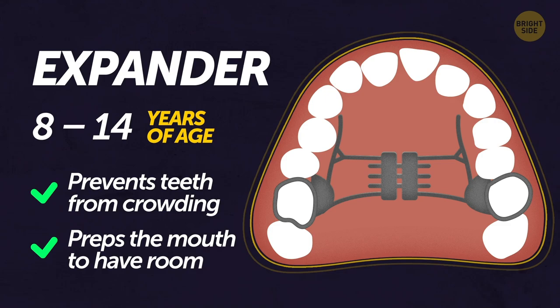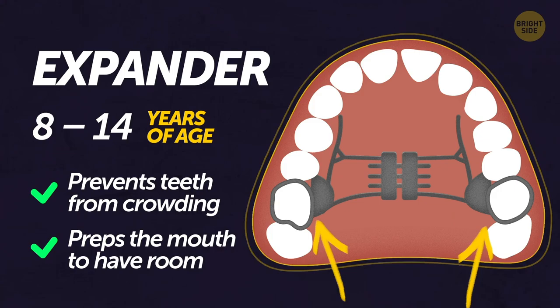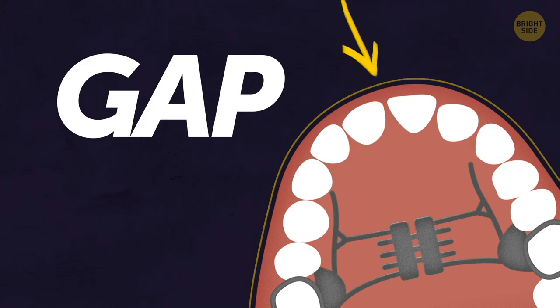Metal rings are attached to the back molars. The body of the expander, which will contain expansion screws, will stretch from ring to ring across the mouth. As the screws are cranked, it'll push on those back molars and stretch the soft cartilage of the palate over several weeks. It's common for patients to get a gap in their front teeth over the course of this process, and that's good. This means the expander is working, but it sounds kind of painful.